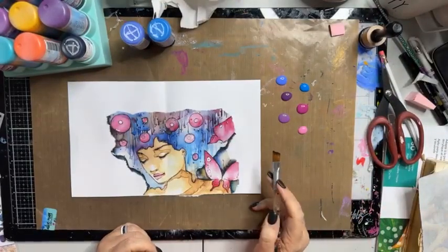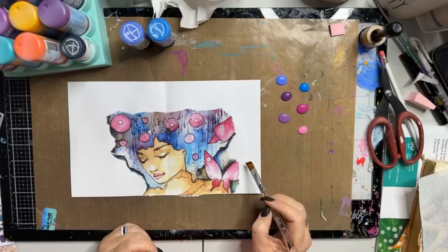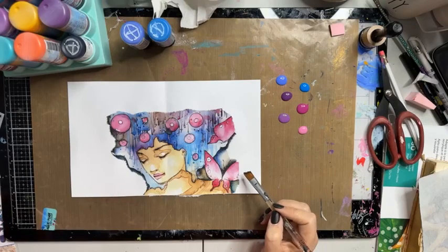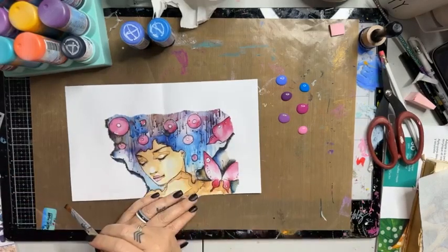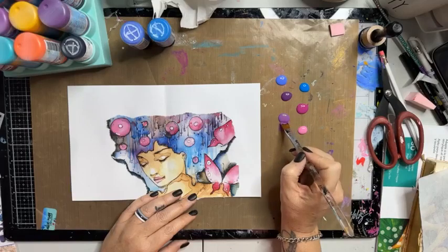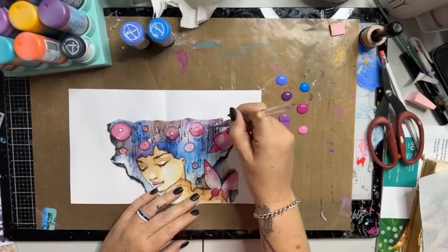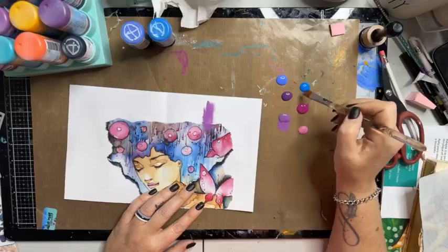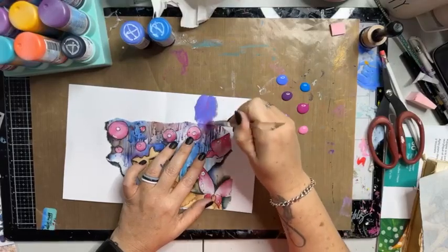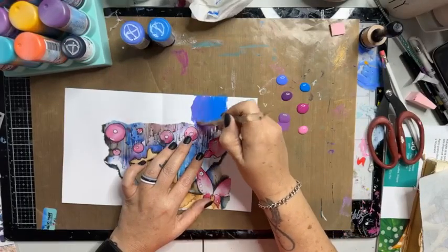All right, next thing I'm going to do. Got a bit of a butterfly going on here. And I do have some 49 and Market butterflies that I might add, but I might work on this background a bit first. All right, let's start and just pop some paint down. So rather than dipping my brush straight into the middle of the paint, I'm going to pull a bit off the side and build up from here. And I'm going to slowly mix some of these colours together, use a combination of my finger and the brush.